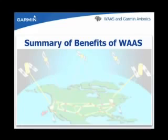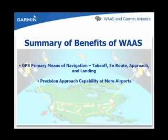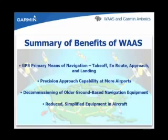Let's summarize the benefits of WAAS in the National Airspace System. The GPS can be used as a primary means of navigation from takeoff to landing. Precision GPS approaches are available at a variety of airports. The GPS system can be used as a replacement for decommissioned ground-based navigational aids. The GPS reduces and simplifies equipment on board the aircraft.